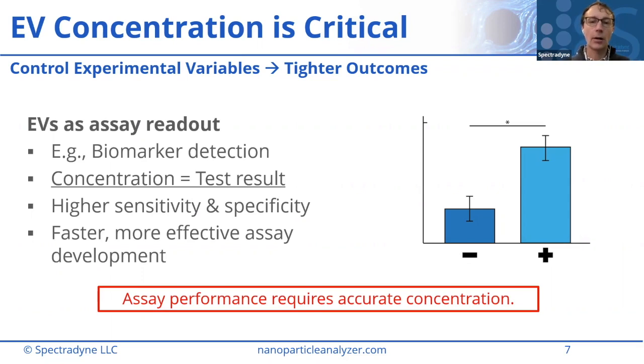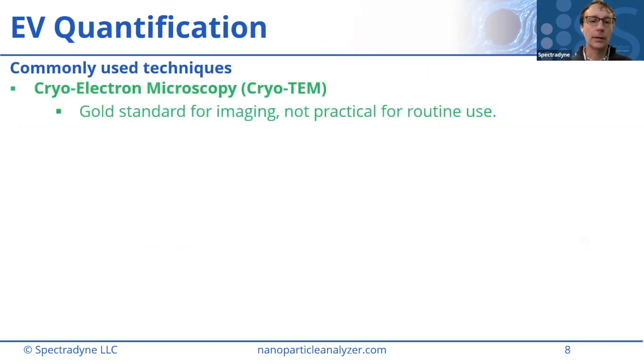Why or how are people measuring them currently? Well, the most common gold standard method is cryo-EM, right? This is the gold standard for imaging. Of course, we all know it's not practical to have one in your lab all the time.